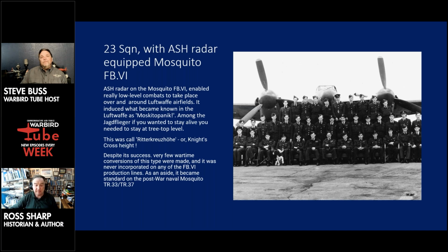It induced what became known in the Luftwaffe as Mosquito panic. Among the Jagdflieger, if you wanted to stay alive, you needed to stay at treetop level. This was called Ritterkreuzhoch, or Knight's Cross height. If you wanted to live, you stayed low.